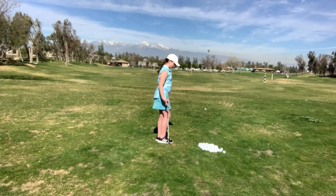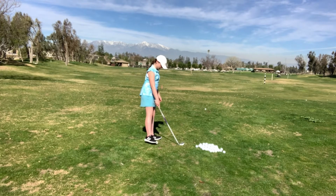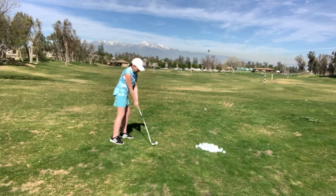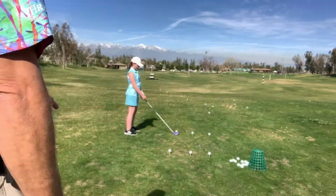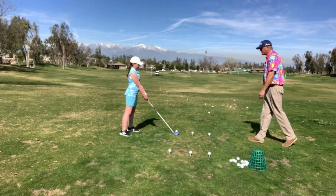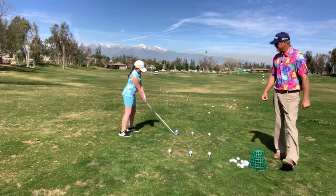One more time. Nice job, Sadie. All right, Sadie. Driver time. Ball position a little farther forward, a little wider. It's very nice.